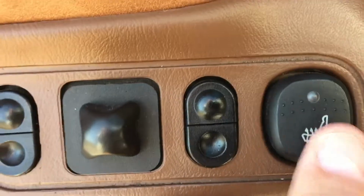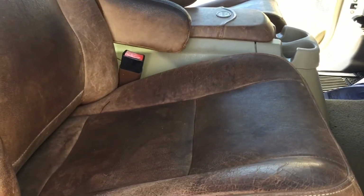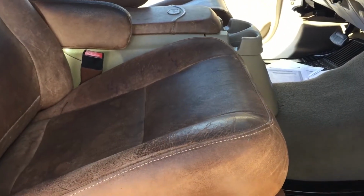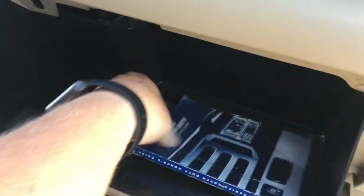All right. On and off and heat. Let's see, seat forward, back, up, down, tilt forward, tilt down, up. Okay, all the seat works fine. Pretty good condition for the seats for a King Ranch. There's a manual.